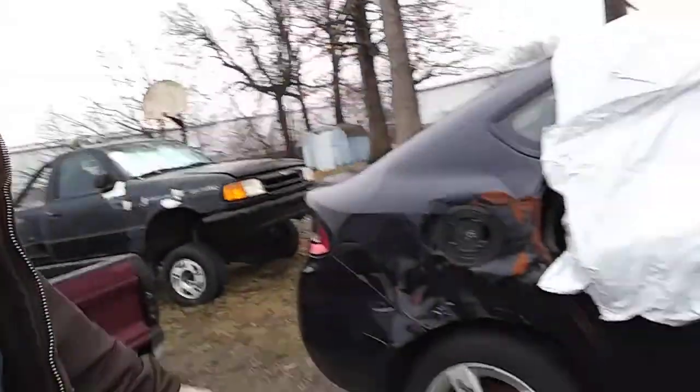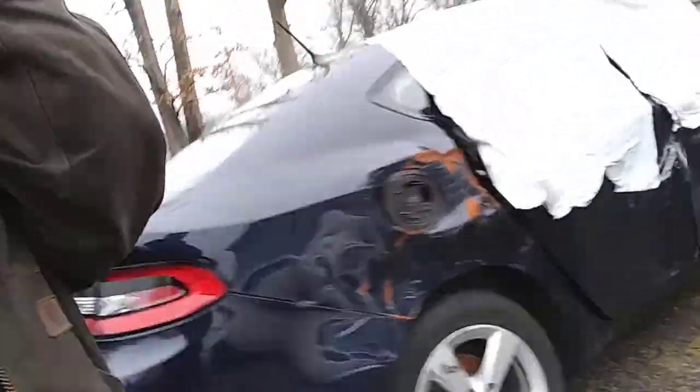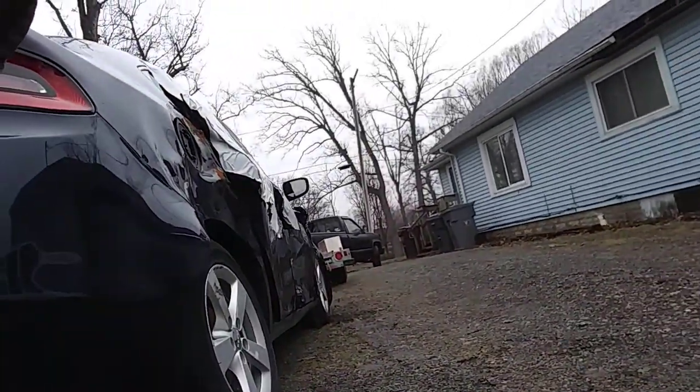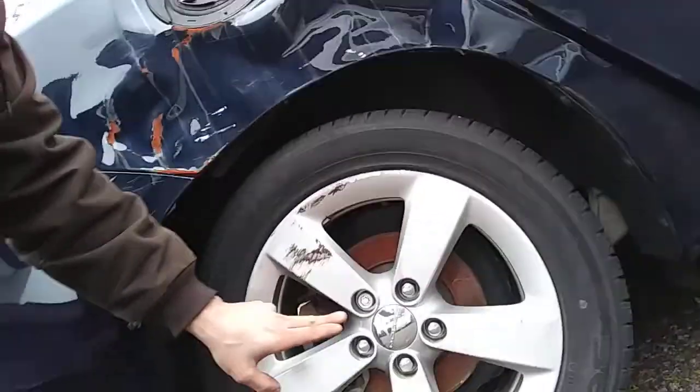But this is just a little video of all the things that you don't see. Like, another thing that I didn't see. Let me see if I can get you right. Yeah. Can you tell? The wheel's bent. The suspension is messed up here. The rim's curved, so I'll probably be blacking these rims out. But this will be a project.